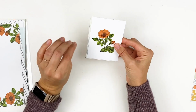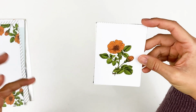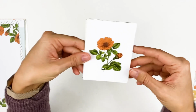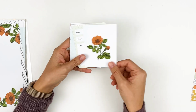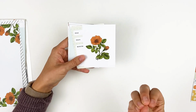The floral in this release is so beautiful. You guys know I love vintage, I love nature, and so this has that vintage botanical feel, like the field note florals drawn on there. The quality of the cardstock is really nice. These are thick enough that you can do little mini books with them, mini albums, tip-ins, things like that, without having to double them up or add extra to the back.